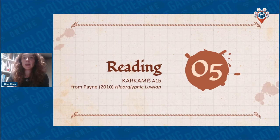writing. So to finish off, I would like to show you how the text reading actually works. This is an inscription that we will look at from Karkamish. It was discovered in Karkamish and it is labeled A1B. All of the Luwian inscriptions are labeled with capitals and are named by the place name so that you can easily find them online, for example, on this website or in the corpus.